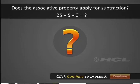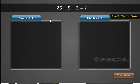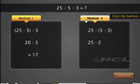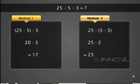Does the associative property apply for subtraction? Let's check. We group the first two numbers, 25 and 5. On subtracting, we get 20. When we subtract 3 from 20, we get 17. We first group 5 and 3 and find the difference. From 25, we then subtract 2. The result is 23. When we group numbers in different ways in subtraction, we do not get the same result. Thus, the associative property does not apply for subtraction.